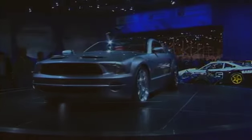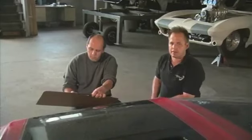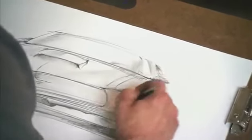We can see a lot of what's going on here, but there's a lot of questions to be answered yet. Bob Thrash starts to scratch out the idea for this transformation. He and Troy have decided to update the look of this classic to resemble the Mustang simply known as the '05.